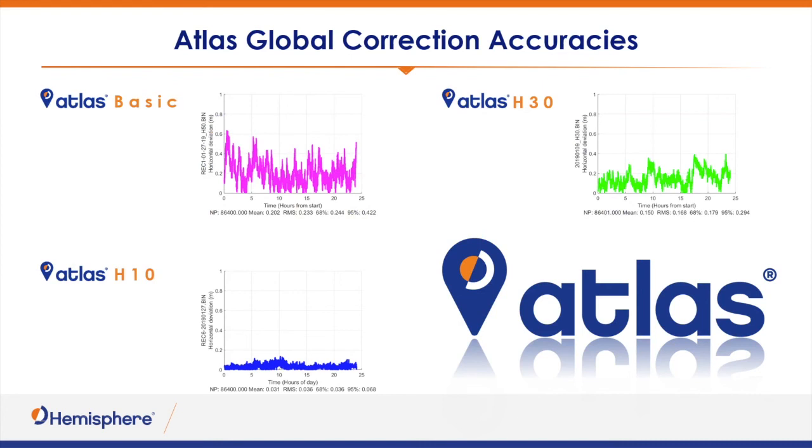Just touching on some of the accuracies, Atlas Basic, you're going to see about 60 centimeter, 95%. H30, you're going to see about a 30 centimeter, about 95%, as well as H10 would be about that 10 centimeter, 95% performance. And these are consistent benchmarks that we can hit on a consistent basis. So it's a great service to be available to everybody.